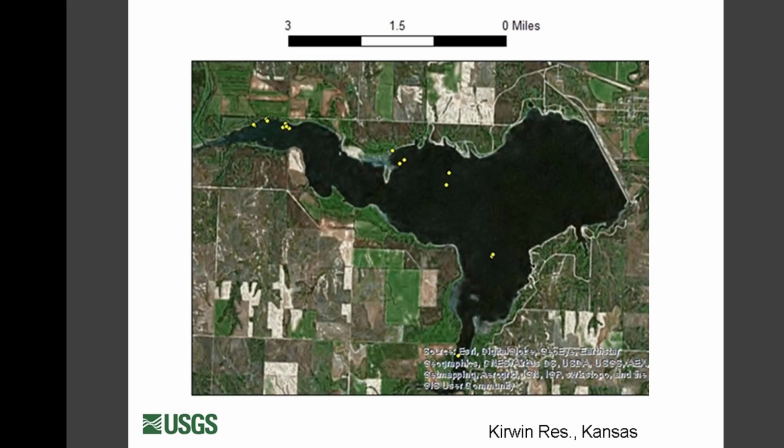So here's one in Kerwin. This, I believe, is a Bureau of Rec property. It's actually also got a wildlife refuge associated with it, although I don't know exactly the boundaries. But again, you can see shorelines, inflow areas, and maybe an island there, kind of in that south part.